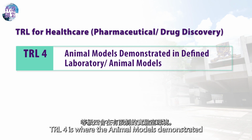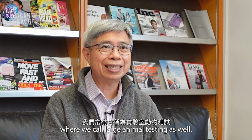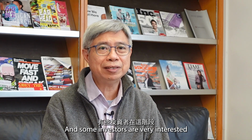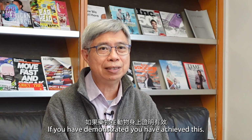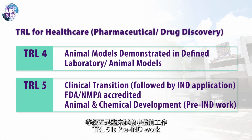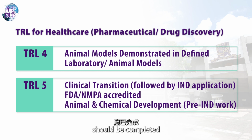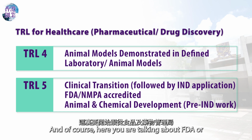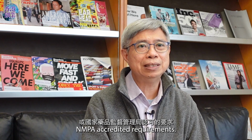TRL 4 is where your animal models are demonstrated in a defined lab environment. And this is a stage where we call large animal testing as well. And some investors are very interested to invest at this stage if you have demonstrated you have achieved this. TRL 5 is pre-IND work, where animal and chemical development should be completed and then followed by clinical transition. And of course, here you are talking about FDA or NMPA accredited requirements.